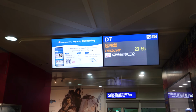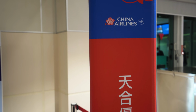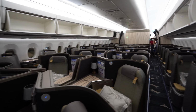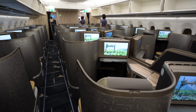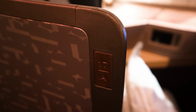Pretty soon, I boarded the China Airlines A350 that will be taking me over to Vancouver. I have to say, China Airlines has some of the more unique cabin finishes that I've seen amongst any airline, and I really loved the sleek chrome look as well as the golden and dusty pink accents. I thought it all came together really nicely.